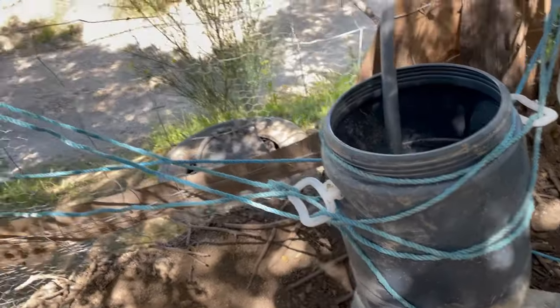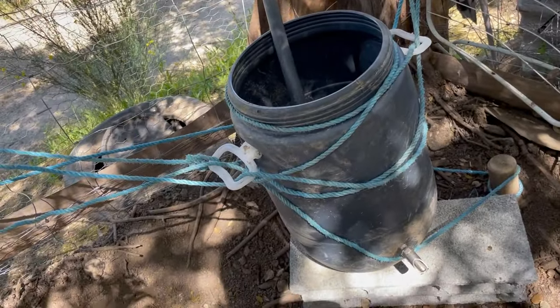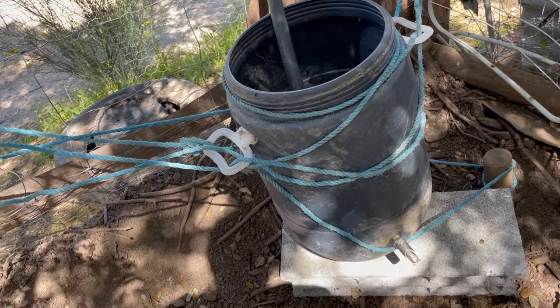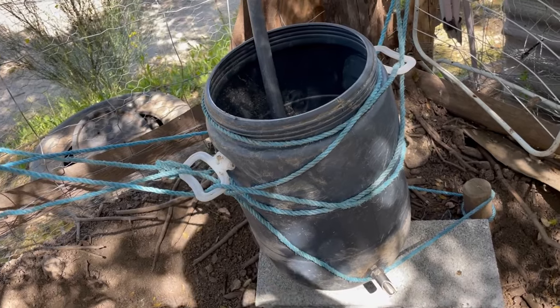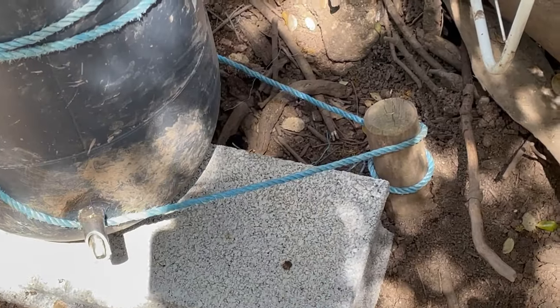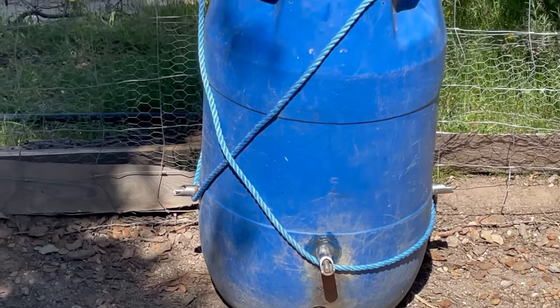I've tried to keep this, tie this up. I don't know how long it'll last tied up for, but we'll see. There are stakes in the ground as well that it's tied onto. This one's also tied up.